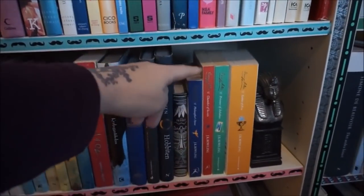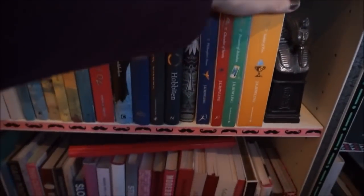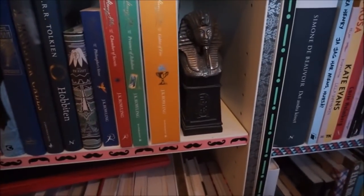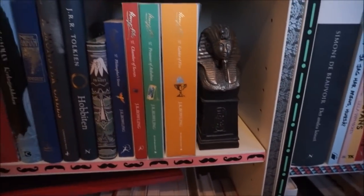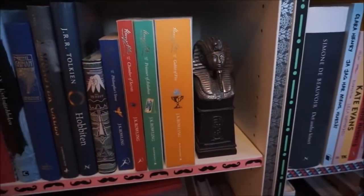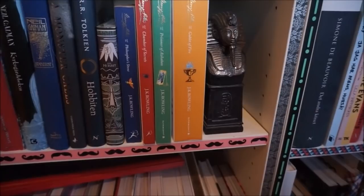And we have company. I hate it when this happens, when you get a smaller book. So annoying. The bookend with Tutankhamun. I used to study Egyptology, so I really love finding stuff like this.